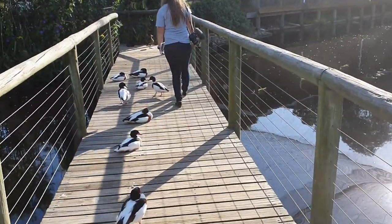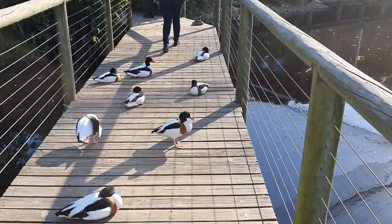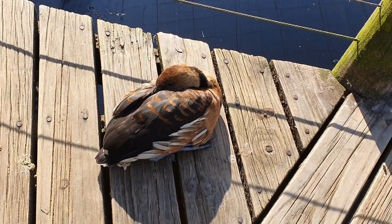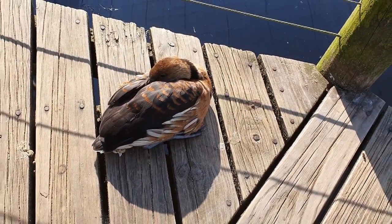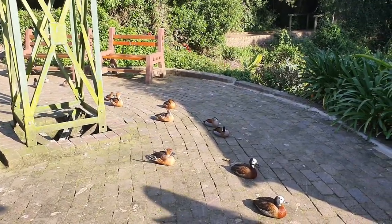These ducks couldn't be bothered. They're just all in the road. They're like, you guys just get past us. He's snoozing already. Oh my gosh, look at all of this.